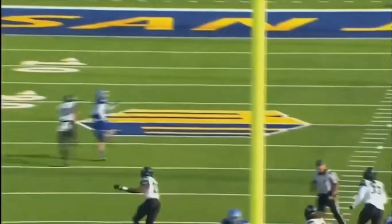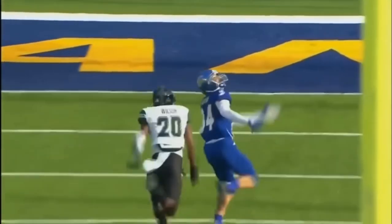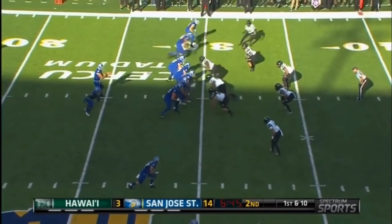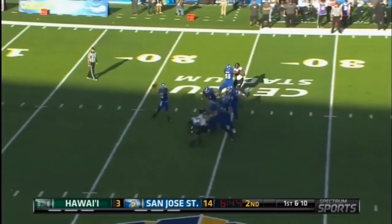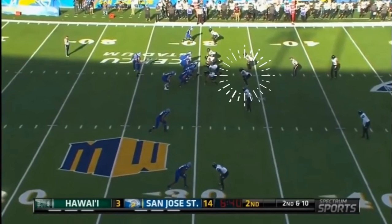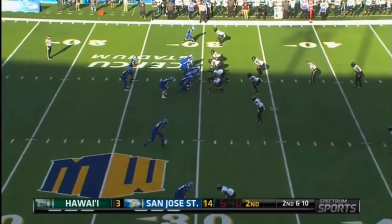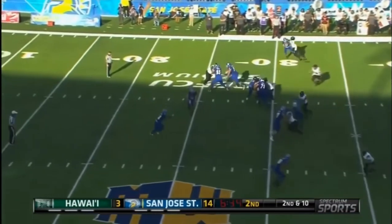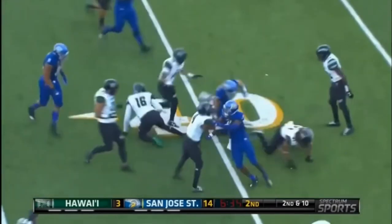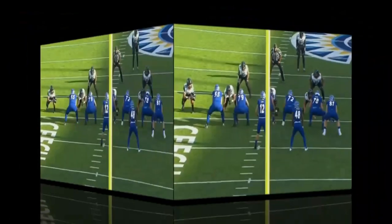Okay, and yeah, kind of just nice quick release. I don't think he was going to affect that play. Okay, man on the running back. And again, nope, that wasn't him. Okay. My fault. Attack the blocker. Nice shed. Boom with the tackle. Very nice.